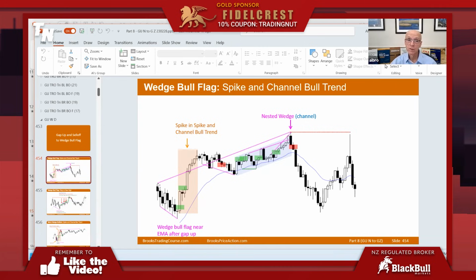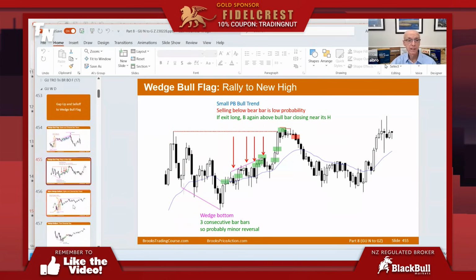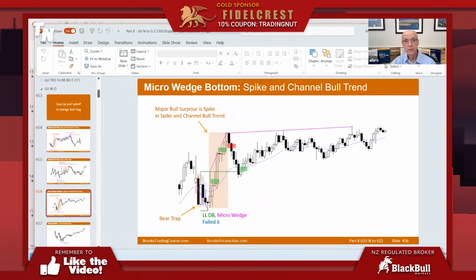On the open, if you have a big gap up, the market usually tries to get near the moving average and then reverse up from some kind of a wedge or a double bottom. So you can either buy above that, or you could wait for a bull bar closing near its high and then buy above that and go for a swing, twice your risk. So wedges, they can be small like that. They can be bigger like that. A lot of times they don't even look like wedges.